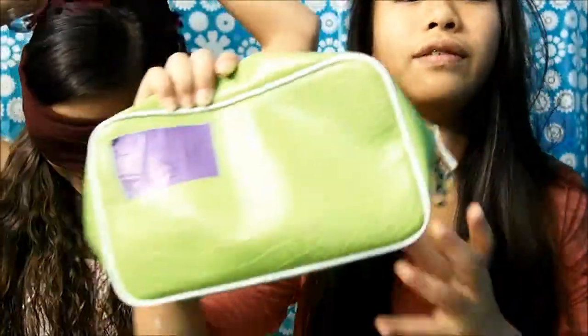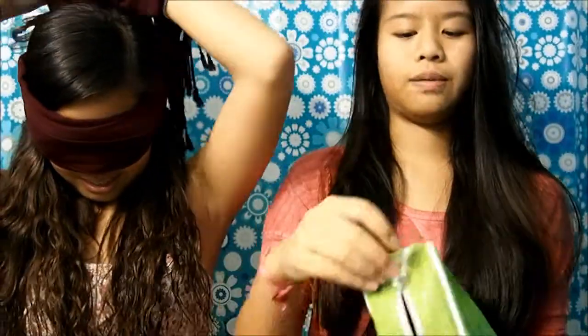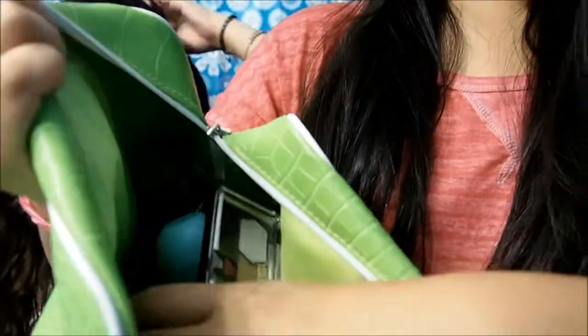She doesn't know what the makeup stuff in here is. It's all in this bag. I'll show you guys. All this stuff. She doesn't really know what it is, so it's my makeup. Yikes! Okay, she can't see. How many fingers? I don't know. Alright, okay. Go. Oh my god.